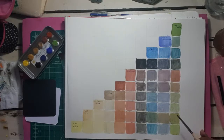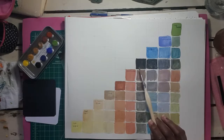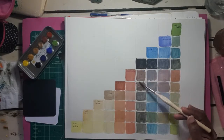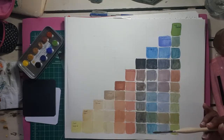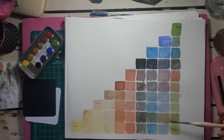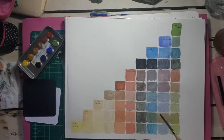And I was also able to get some toned down colors when I did it with the black, because all of these right here are black, and so I was able to tone the colors down just a tad. So now let's see if we can draw something and paint something with this color palette, now that we know what color variations we can get with it.